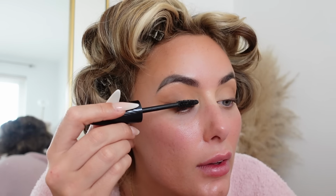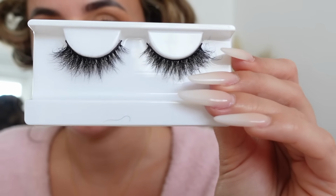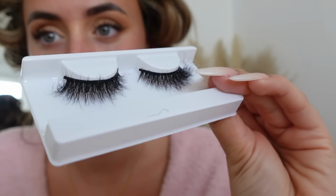Okay, yeah, so these are Wildcat lashes. It must be a collab with a girl called Claudia, and the style is Toffee. So nice. They're just so fluffy. Look, it looks like eyelash extensions.